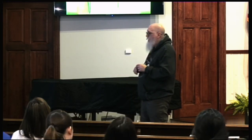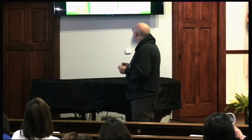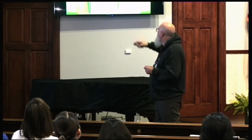Hygiene Kit. How important is this stuff, guys? You gotta smell good when that bear is gonna eat you. All right. So, anybody know what that little thing is up on top?